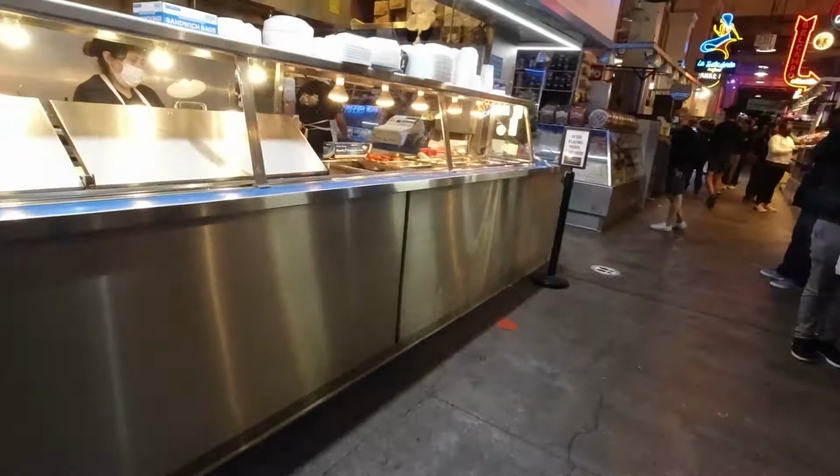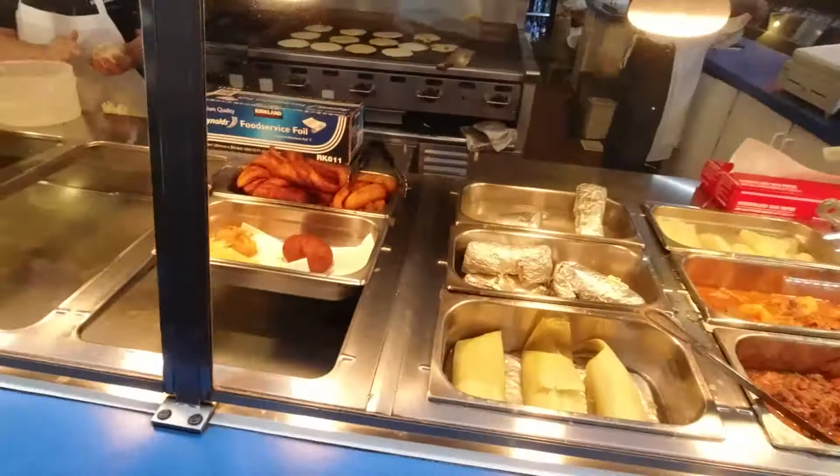Based on the amount of people waiting, you know this is the spot with the good food. I think this is Salvadorian food. If you know, let me know in the comments below.